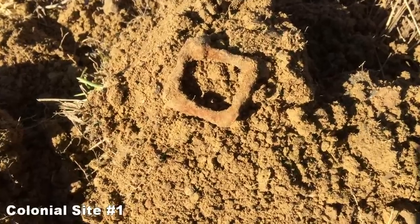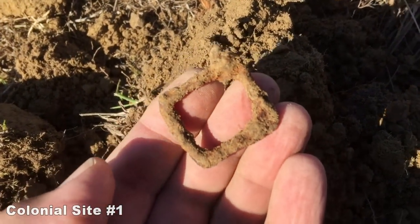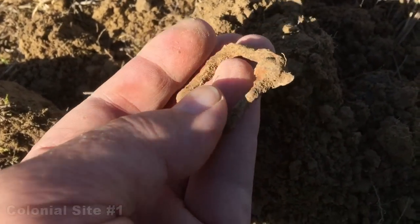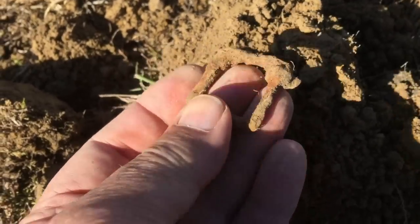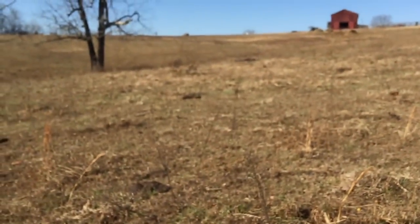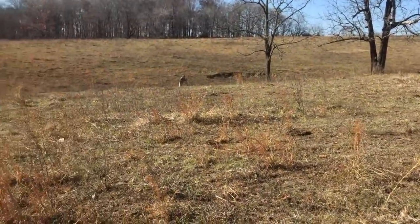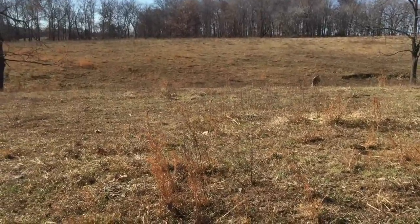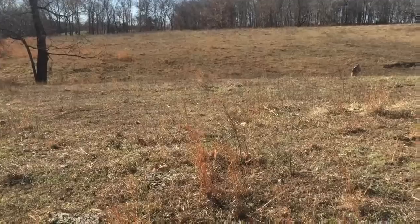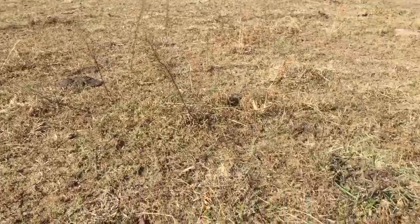Well, here's an iron buckle that I missed. Tongue is broke off of it right there, you can see. This is a spot that I've hunted to death. I've hunted 100 times, I guess, right here on that little hill, other side of the holler right there. I found a few buttons, but I have found a ton right in here.